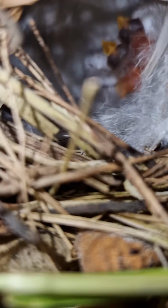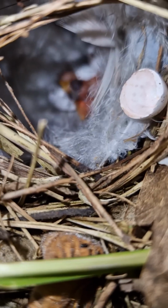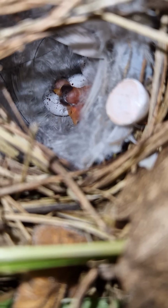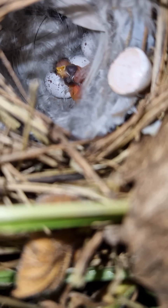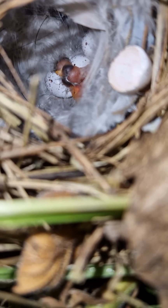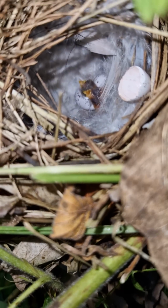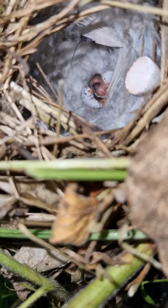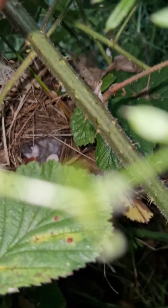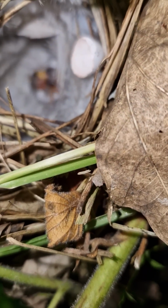She's got a chick, 2 chicks, a hatched egg, brand newly hatched, and a beautiful clutch. Just hatched out. Absolutely stunning. So it looks like it was a C4, stunningly lined with feathers. And just down here in the brambles, yeah, look at that. Stunning little bird, stunning little nest.